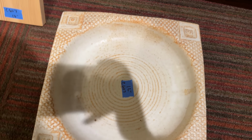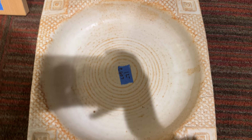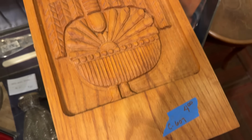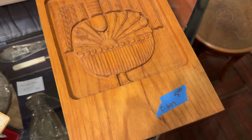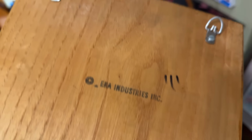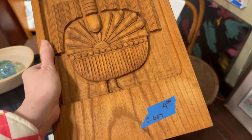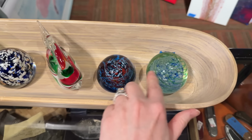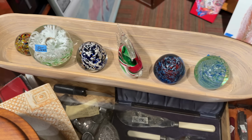I also just found this in the booth. It's $12. It's the most beautiful catch-all or serving piece. So this is definitely coming home too. So I just found this guy too. It's carved wood. It's $4. It's definitely coming off more orangey in this lighting. This is Era Industries, ready to hang. I think it's really cute. So this is going to come home. I was also looking at all of these, but they don't have any sort of markings or signatures, so I just don't feel confident picking them up, but they are really pretty.